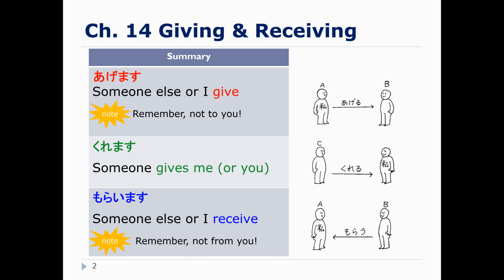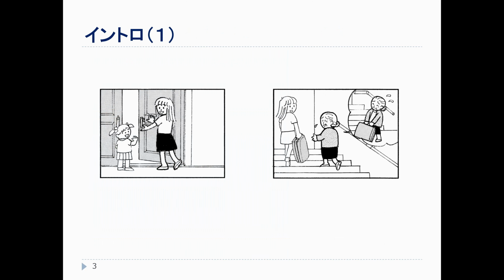So these are all concepts that we covered back in Chapter 14. If you want to look back at those earlier videos because you're not totally confident in this concept yet, I definitely recommend taking a look at them because we're going to talk more about this same concept today. So let's take a look at a scenario.